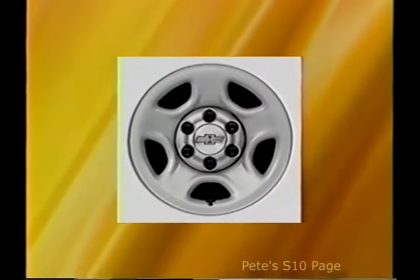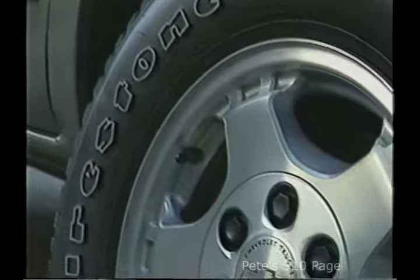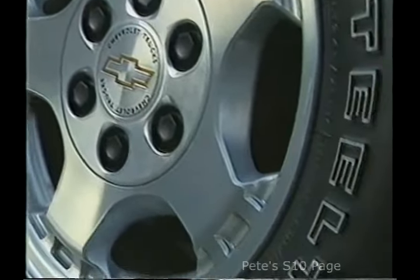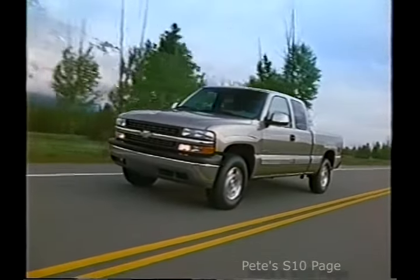Several different 16-inch wheels are offered on Silverado 1500 and 2500 models in steel, chrome, cast aluminum, and forged aluminum. On 1500 series LT models like this, a stylish 5-spoke cast aluminum wheel is standard equipment. Mated to these wheels are a variety of steel-belted radial tires, each matched to the truck's suspension characteristics.